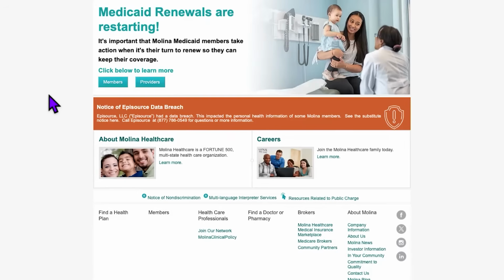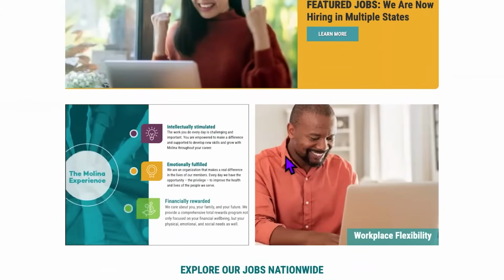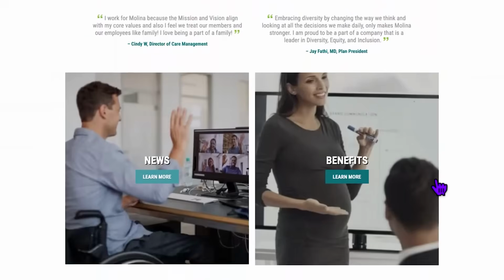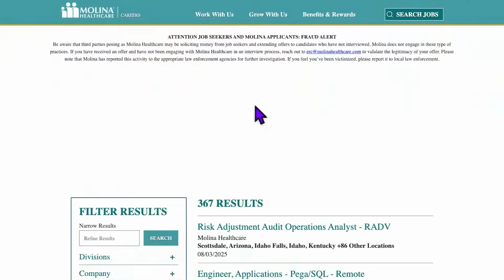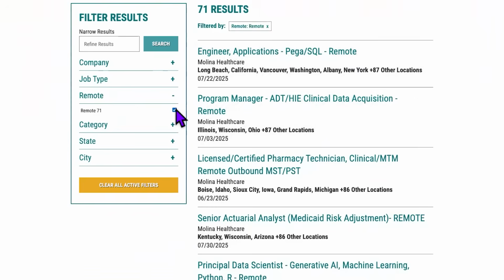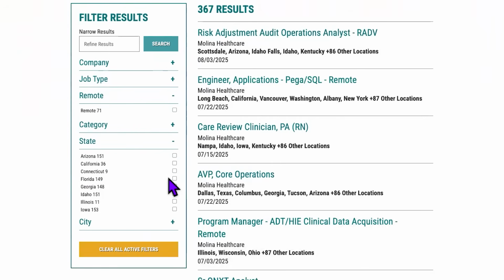So to get to their careers, you'll see down here where they have a career section on their homepage. You would just want to select that, and it'll take you to their main careers page where you can learn so much about the company, all of their policies, where they hire, and that's great. Now, if we want to see the available opportunities, we can just leave this blank and hit search. From here, we can toggle whether or not we want a remote opportunity, which we do. And if you're open to non-remote opportunities, you can leave that untoggled and just select your state. From here, you'll be able to see all of the different locations that they hire in.